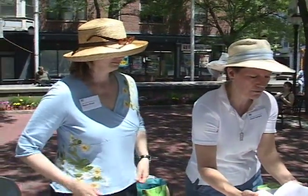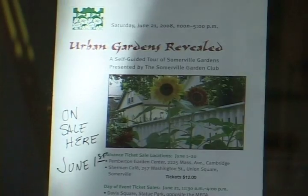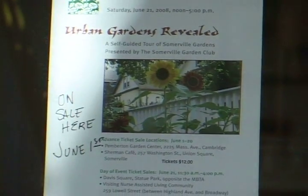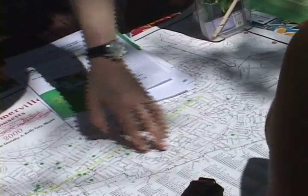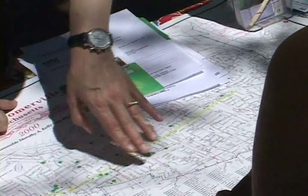Of a culmination of 18 months of work. Our committee was formed over a year ago because we wanted to make sure that the gardens that we presented today actually were looking at their best at this time of year. It's a self-guided tour. The booklet with the map indicates some of the features of each garden. There's a description. Many of the gardens are really hidden delights. The name of the tour, in fact, is Urban Gardens Revealed.